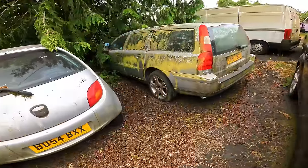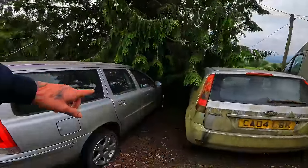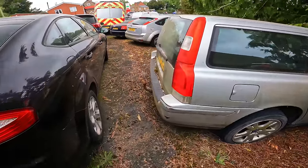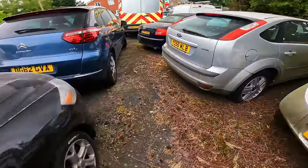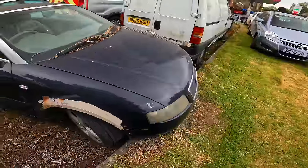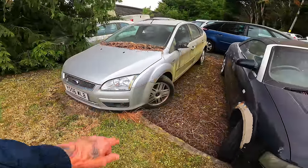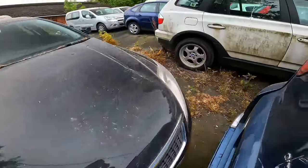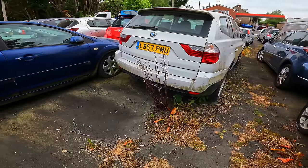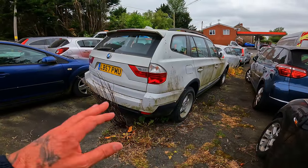This Volvo's been here for many years, as you can tell. Many, many years. Again, good old Volvo. It's this conifer here which has made these look so bad. Audi A4, 2.4 injection convertible. Still a bit of work done there. But I mean, that should be put back on the road, shouldn't it? Needs work on the arch though. Ford Focus. BMW. Again, looks really cool. Shouldn't be parked here, but they all have their reasons, I suppose.